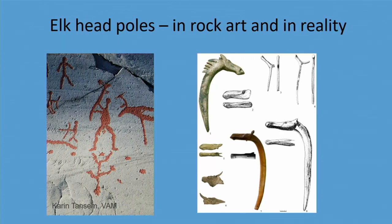But it's not only hunting for survival, there are also ritual aspects, including in the images. For example, you now and then can see these elk head poles, and this one has probably been similar to this one. These elk head poles are found in burials and so on, and are regarded as a kind of ritual vehicle. It's probably a combination of hunting and ritual activities displayed.